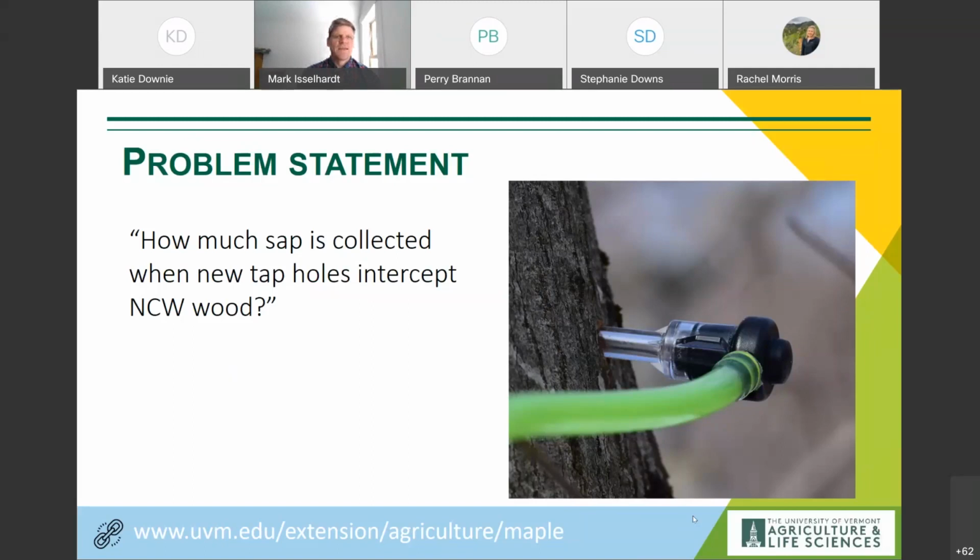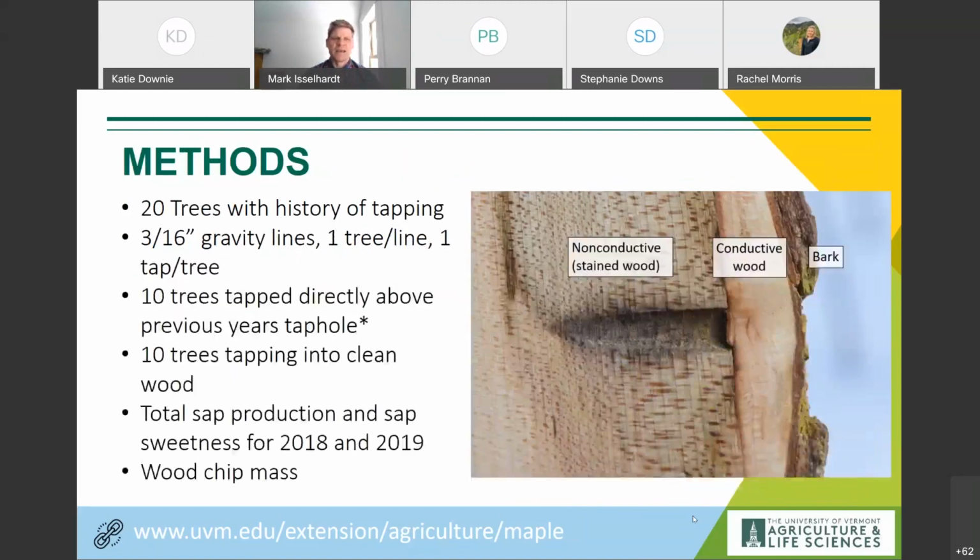I did a small study and I tapped 20 trees that had a history of being tapped previously. And I had individual trees running into individual chambers so I could measure just the amount of sap going from each tap hole, and did that throughout the whole season. These were gravity lines, but they were set up in a way to generate good natural vacuum. So it was mimicking what a modern operation would produce in terms of total yield.